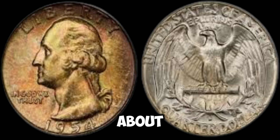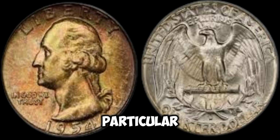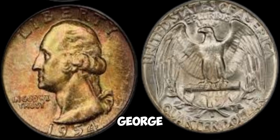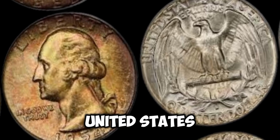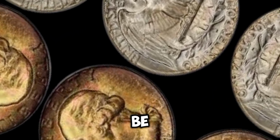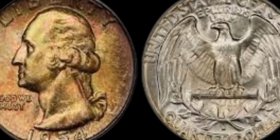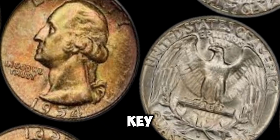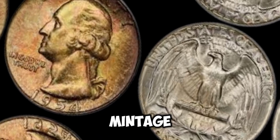Let's start by talking about the background of the 1954 Washington quarter coin. This particular coin was minted in Philadelphia in 1954 and features the iconic image of George Washington on the obverse side. The coin also includes the words United States of America and quarter inscribed on it. Now, you might be wondering what makes this coin so special that it's valued at $1.5 million. Well, it all comes down to its rarity and unique characteristics. One of the key factors that make the 1954 Washington quarter coin so valuable is its low mintage.